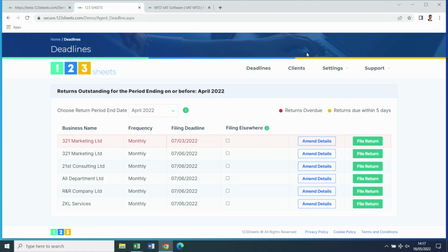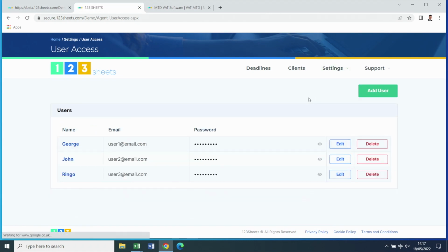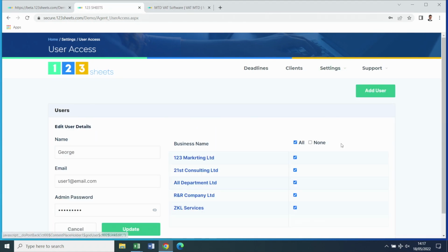You can go to settings where you can deal with your users, and you can allocate clients to particular users. We will also have an ability, we're going to add in an extra functionality to have it by partner as well, so partners can have a look at all their VAT returns that are due as well.